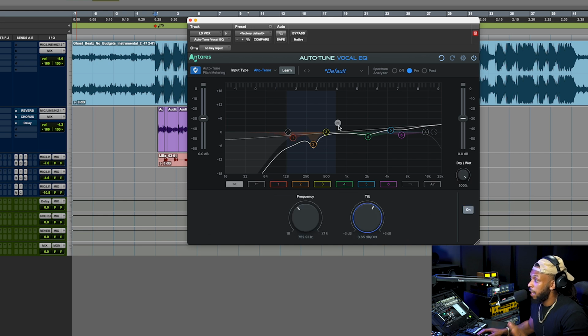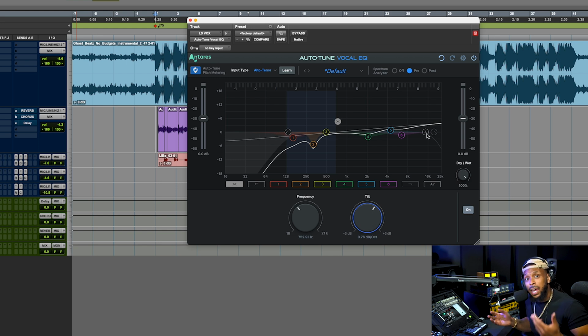Another dope feature that I really love about this plugin is the tilt feature. I felt like this vocal needed to be a little bit brighter, so I tilted it a little bit to reduce some of the low frequencies and give me some more high frequency. So you see how that works really simply.